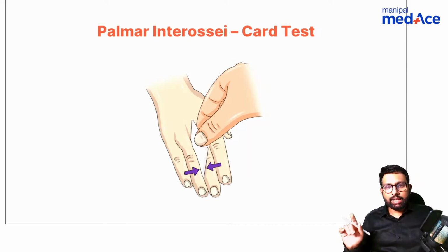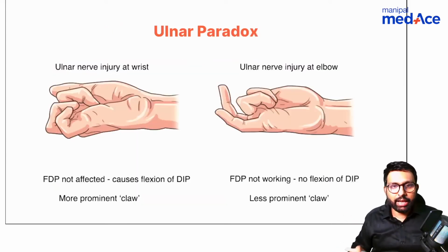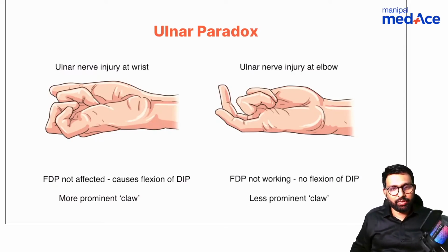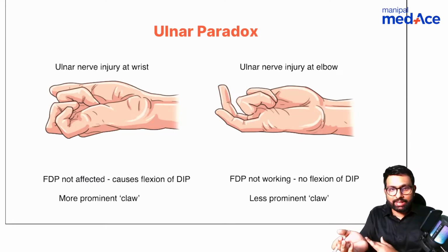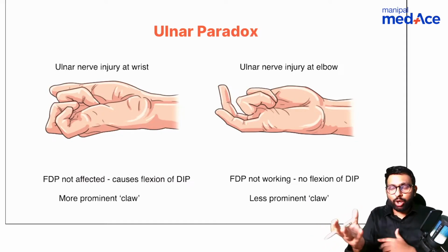Few other tests. Card test is for palmar interossei. Igawa's test is for dorsal interossei. And one more concept you need to know in ulnar nerve is ulnar paradox. See, what happens is, whenever there is a nerve injury, distal nerve injuries will have more clinical signs or will be more profound than proximal nerve injuries. But in ulnar nerve, there is a paradox. When the ulnar injury is at the wrist, the clawing is more prominent. But if the ulnar nerve injury is at the elbow, the clawing is less prominent.